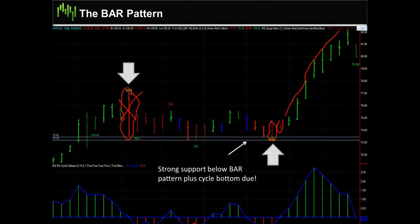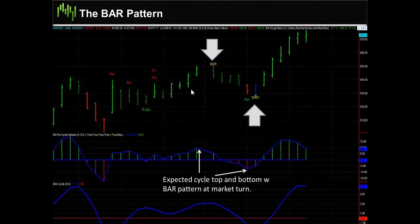Not interested. It's by itself. It's not being supported by a support level here or an expected cycle top or bottom. Here's the cycle top over here, right there. The next cycle top is over here. So it's kind of in no man's land. So just ignore that type of a bar setup when you see that.